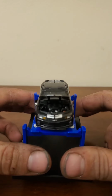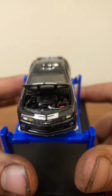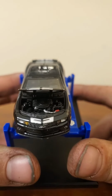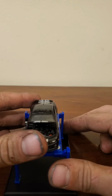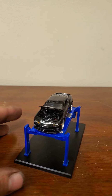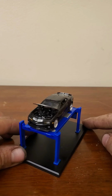And of course we've got the hood open so we can see our 6.2 liter LS3 V8. Looks like he's already got a K&N cold air intake on there. Of course, these motors were rated for 426 horsepower at the end of the crankshaft. So if you put them on the dyno fresh out of the box, they put down usually about 380-ish horsepower to the tires.